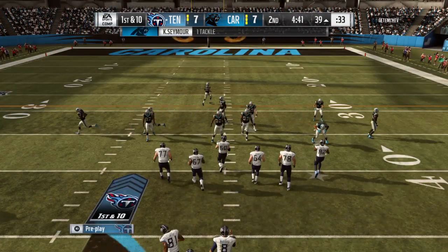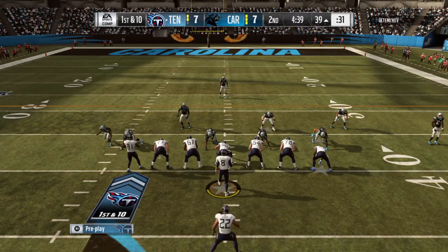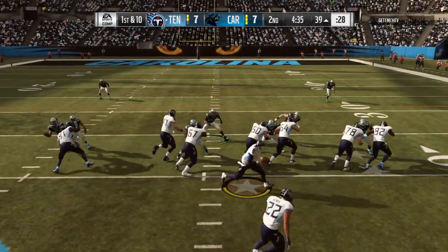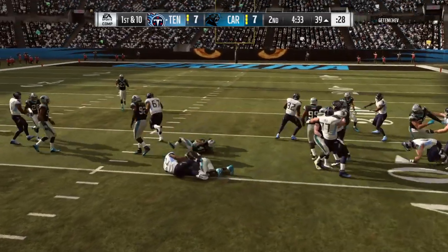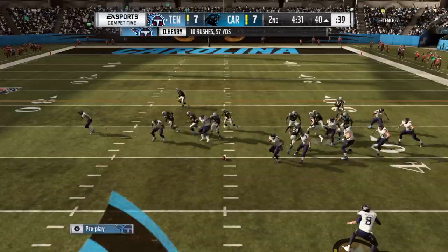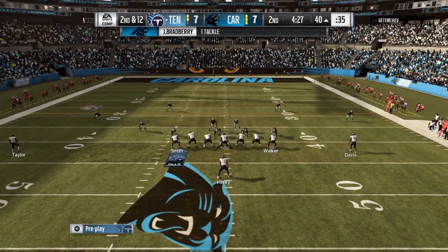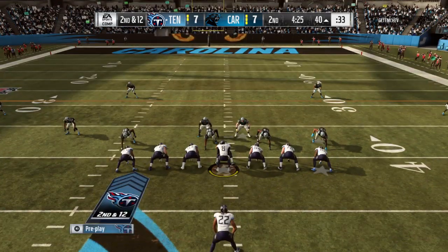I hope we give enough respect to the big guys up front, because they have been getting it done on this drive. The holes have been large, and they've been barreling through them, picking up first downs. This is Henry, and he is met in his tracks behind the line of scrimmage. That's going to go as a loss of 2, and it'll be second down.